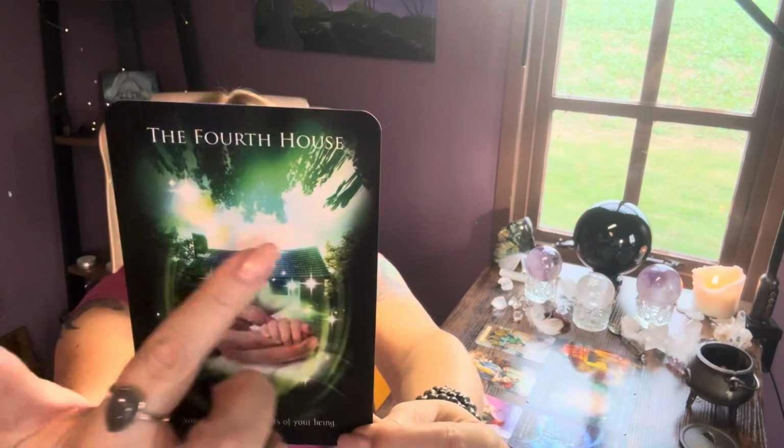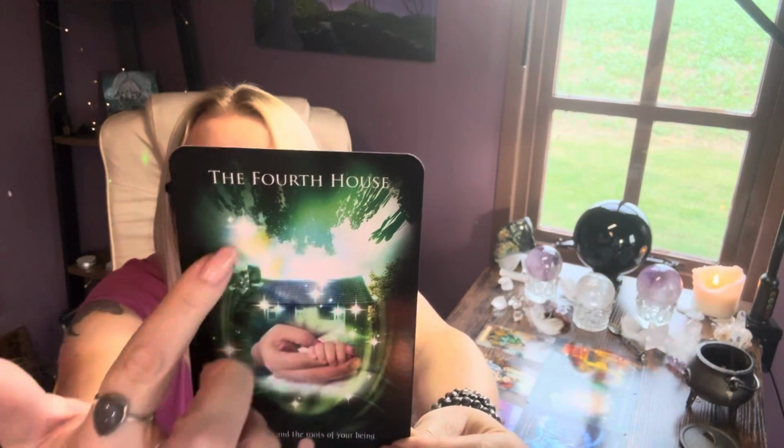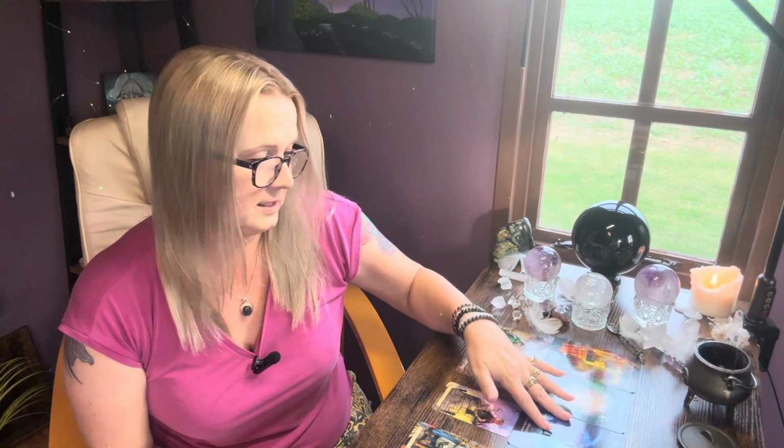So yeah, I see a new home in this card as well. Look at this. I see a new home. I see stability. For some of you, may even be starting a family. But I see stability. I see a new home after that. That's how I feel. You've really been forced into a position of taking a good hard look at yourself in this first house here. That's how I feel.